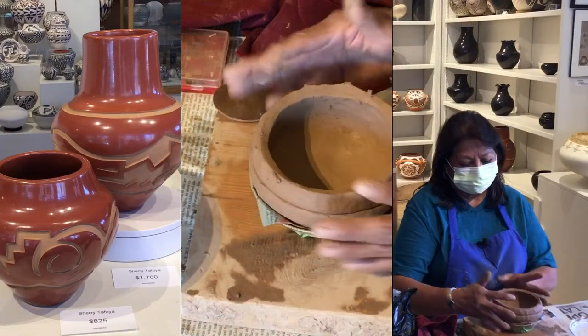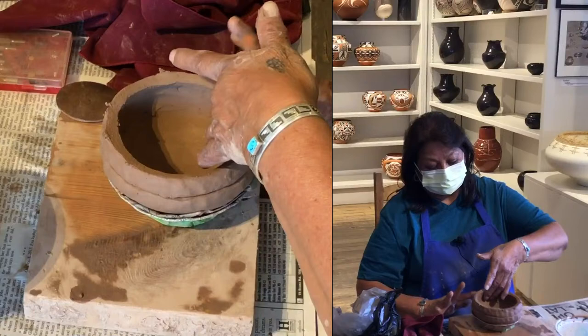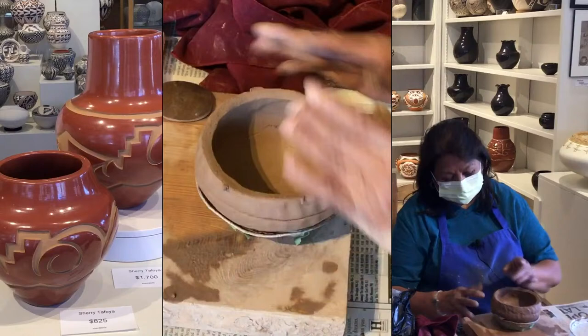Right. And nobody wants to buy a broken pot. Yeah, who wants a crack pot? We have enough crack pots in this world. So you have to maybe make enough so that if one breaks, you have another one to depend on from the fire. Yeah, but you've got to take your chances.